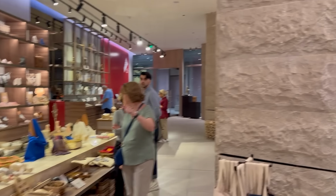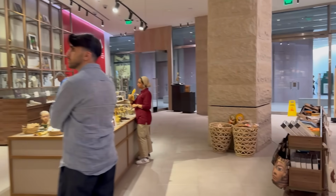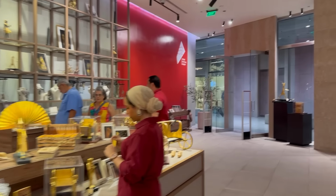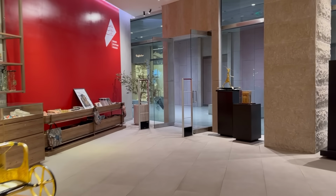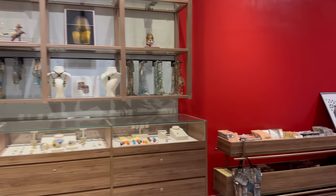And I tell people it's much better quality stuff than the stuff you see out in Khan el-Khalili, or that you'd buy out on the street, or at a gift shop downtown in Cairo or something like that. So walking through the gift shop now, there are some other retail areas outside this store.